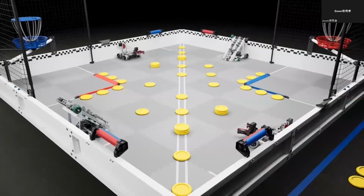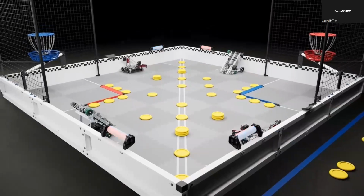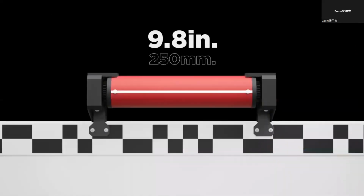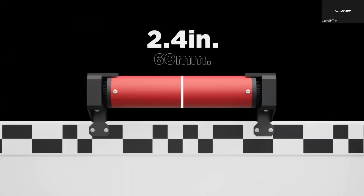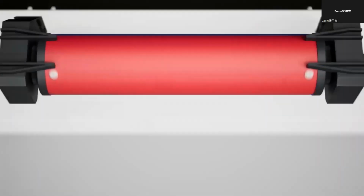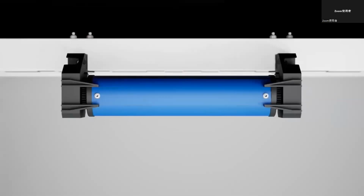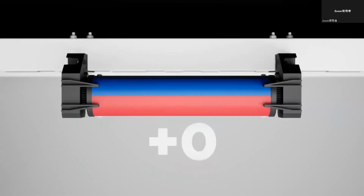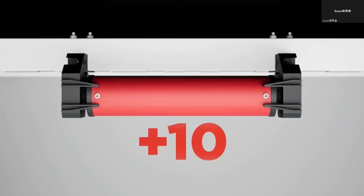In addition to launching discs, robots can also spin the 4 rollers mounted to the field perimeter. Rollers are 250 millimeters long and 60 millimeters in diameter. If the area inside of a roller's pointers only shows one color, then that roller is considered owned by that alliance. Each owned roller is worth 10 points.